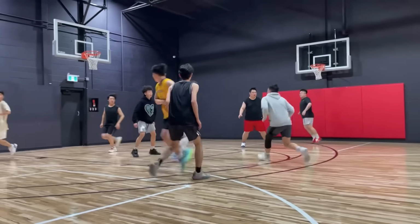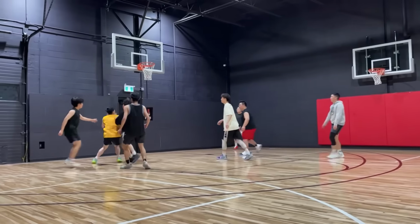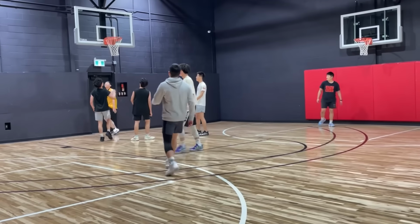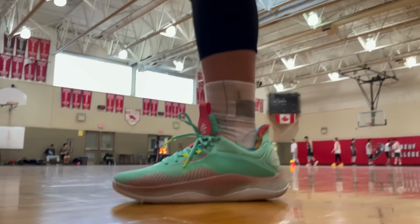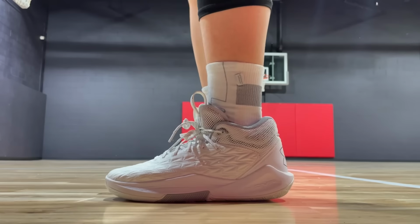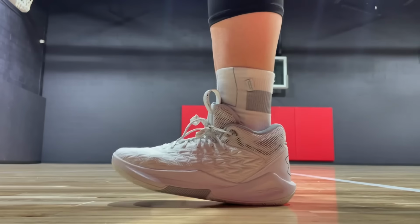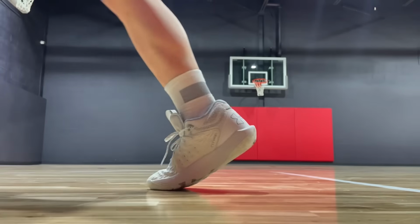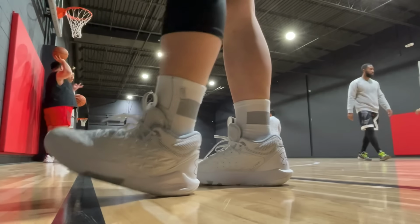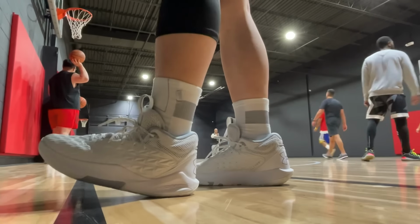the HOVR cushioning this time. Under Armour seems to have made improvements with how HOVR is implemented in their basketball models, because the Curry HOVR Splash 2 also had amazing softness and responsiveness. It's just such a smooth ride in the HOVR Havoc 5. Despite being a mid to high top, they're also much lighter than you think. Traction I've had no problems with, even on a dusty court. For all these reasons, they are one of the top 10 best performers this year.